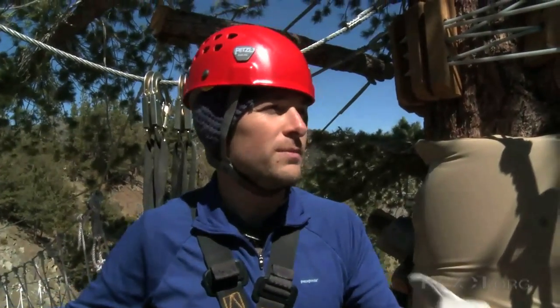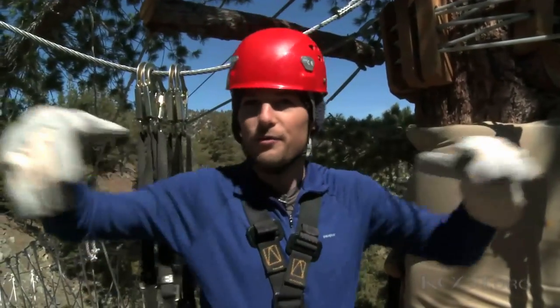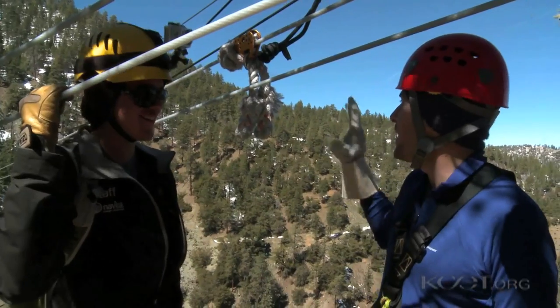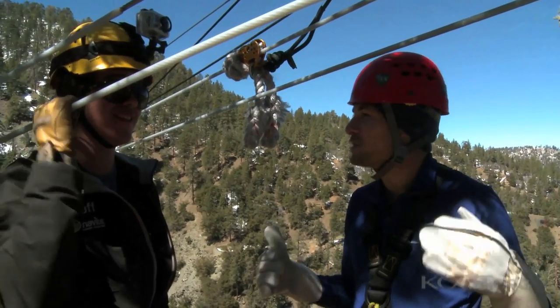How fast do you think we're going, Joel? Probably 50 on that one today. 55. So yeah, so 50 or 55 miles an hour. But you really, I'm looking at the zip line, you're flying, it's just an incredible feeling. Wow. You said we left from about the lowest point possible on that tree, and on this tree, after the 1,100 foot ride, we're at about the highest point we can be. So how high is that?